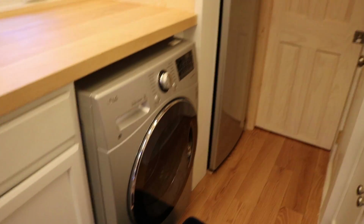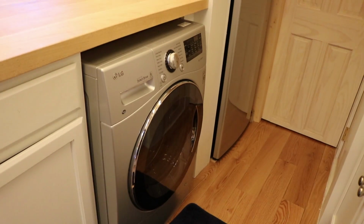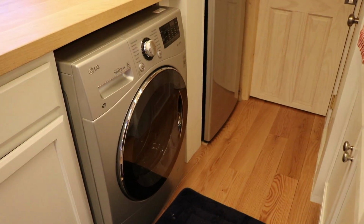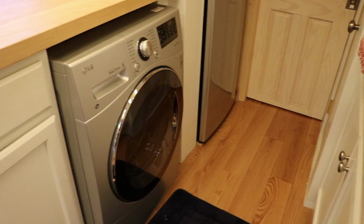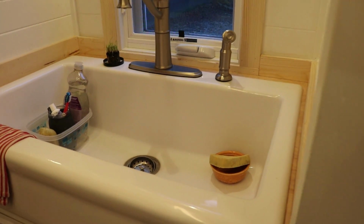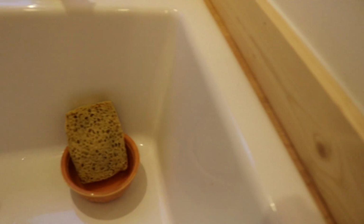The washer dryer we use excessively. We use it every 2 or 3 days, and if we didn't have it, we would be in trouble because we really need to wash a lot, especially because of the dogs and because we're both so active. We have sweaty clothes and furry clothes and things like that. The sink, I have a little Tupperware container to hold all the things that usually sit along the sink because I like to wipe around the sink so it doesn't get waterlogged. And then I have a little soap dish for my sponge, which I think is cute.